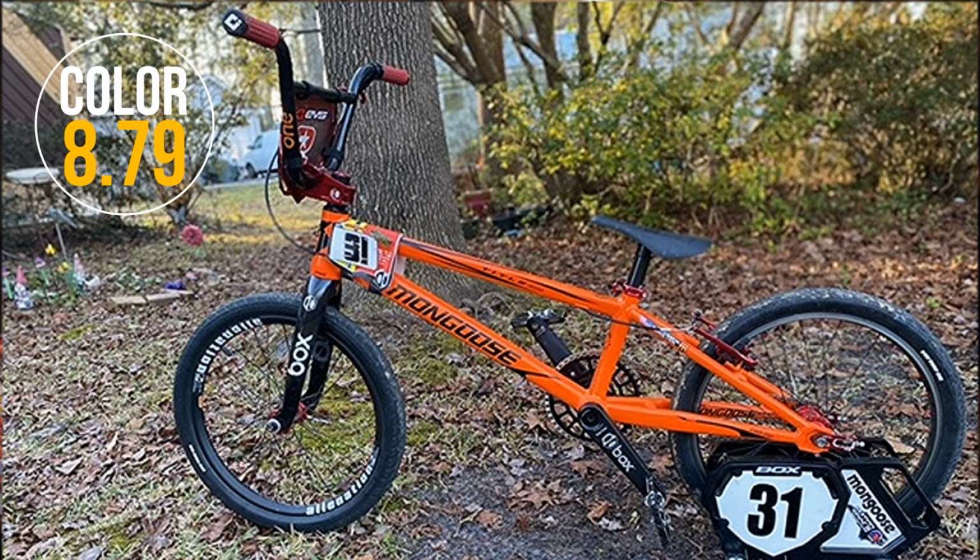He's got a total color score of an 8.79, originality 8.57, parts 8.91, overall style 8.15, giving him a total overall rating score of an 8.61. 14 people came and gave his bike a rating, and you can too. You still have time to give his bike a rating for Bike of the Month, and you have plenty of time to get his bike a rating for Bike of the Year. So let's see what you got to say.